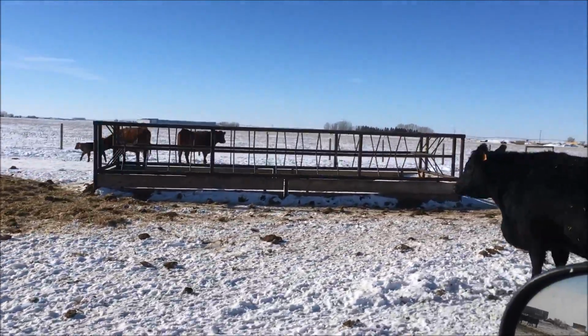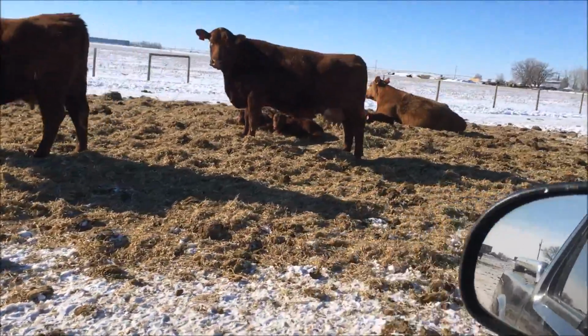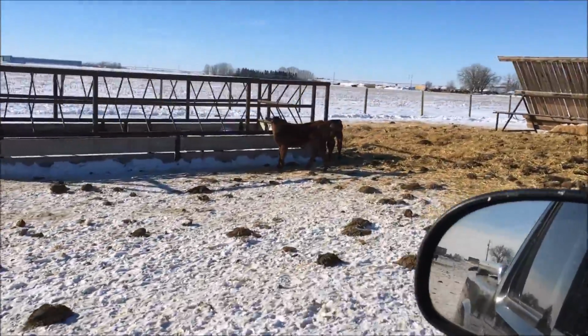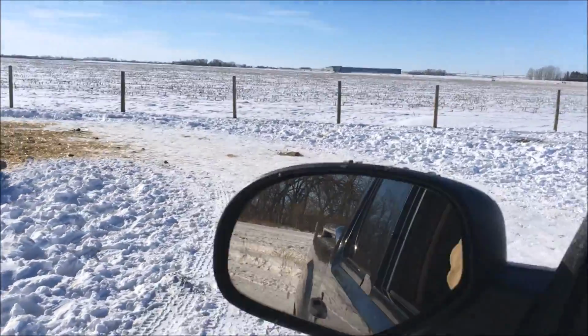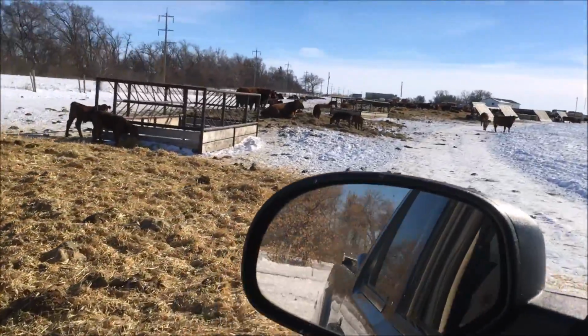Well, it looks like that heifer is calving, so she sees all them babies sitting there. The heifer's calving, so then she's found a calf to claim, which is pretty normal. Like I said, you just don't want them to keep claiming that calf once they have theirs. So we'll just see.